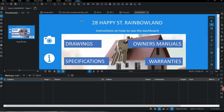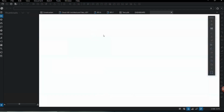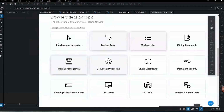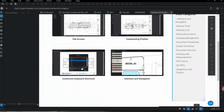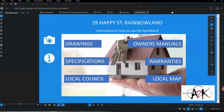You can also access, through help, your training resources. So if you open this up, you have a lot of training videos. So this takes you straight to the Bluebeam website, and you've got a library of topics through here. You have your interface navigation, where you can go through your file access, and it will walk you through all these videos. So the help is quite good.